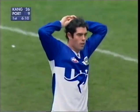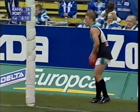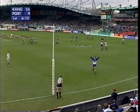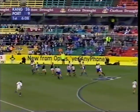So it's the Roos by 17 points. Just over 6 minutes remaining in the opening term. Inside 50s, 12-7 in favour of the Kangaroos. Total disposals 47-34 in their favour. Hardwick comes up for his 7th possession.